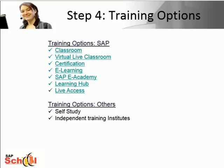From an individual's perspective, however, most of these options are fairly expensive and much more than the $500 that it would cost for the exam registration itself. The other set of options are self-study. Especially if you've got some experience, you can always go in for self-study. You can look at help.sap.com to find out more details about areas that you're not very clear about and go in for the certification. And then you have a whole host of independent training institutes that would help you come up to speed with the certification syllabus and expose you to a wide variety of real life situations that will help you in clearing your certification test.